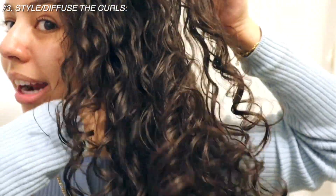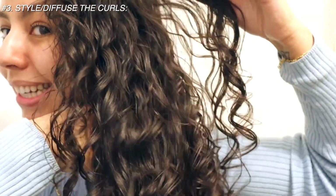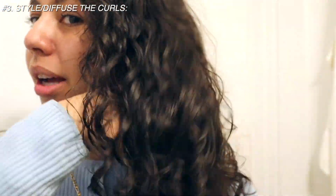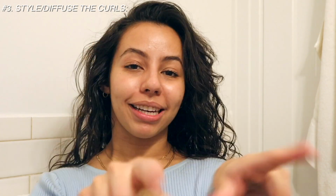And the same shine that I had when I straightened my hair is still there, even where my hair is curly. Look at that, look at that. The curls are curling, the ringlets are ringleting. So I am done for today. I'm gonna see you on the next one to talk final thoughts.